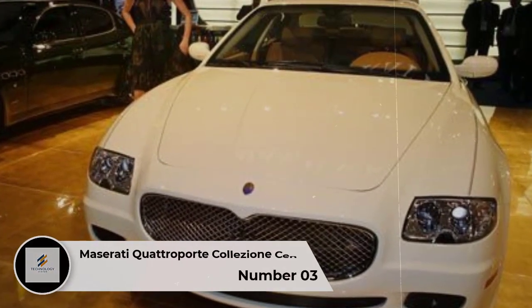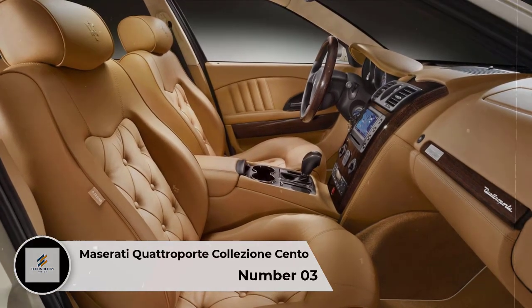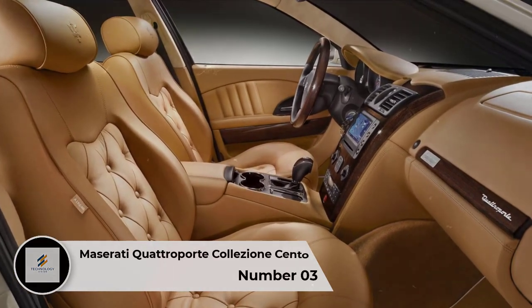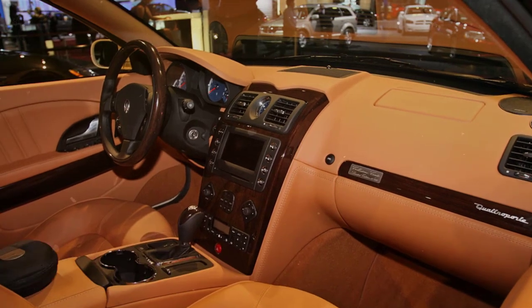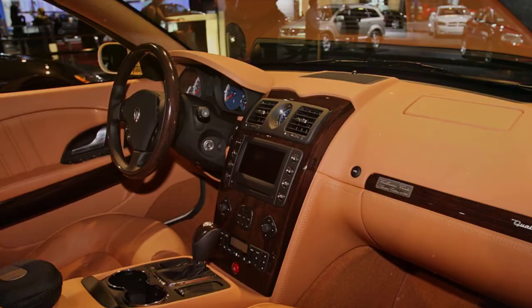Number 3. Maserati Quattroporte Collision Cento. Esteemed sports car maker Maserati knows their way around a cabin. Those seats look good enough to sleep on with their Chesterfield-style studs, and the wooden accented wheel and dashboard pay homage to the motor cars of yesteryear.